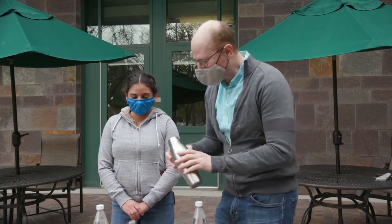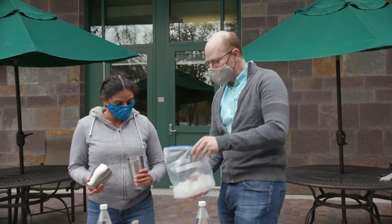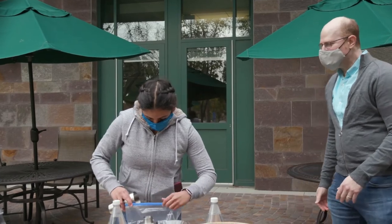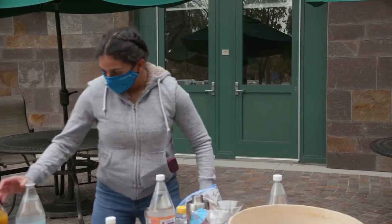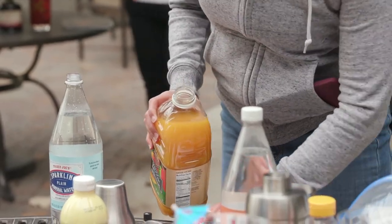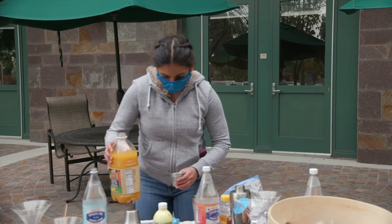So Gabby is going to make the non-alcoholic version of this drink because Gabby's under 21. So she's perfect to make the non-alcoholic version. Here we go. Here's your Boston shaker. And lots of ice. Go for it. So I'll fill this up with ice. Yeah, tons of ice, Gabby. You never have enough ice. There we go. So 2.5 ounces of mango juice. And then 1.5 of lime.